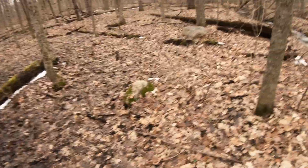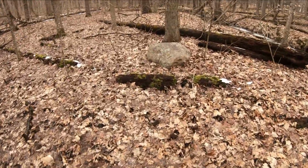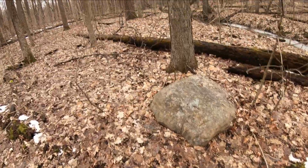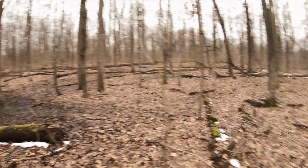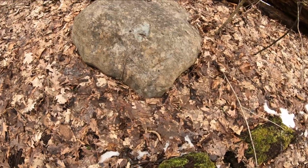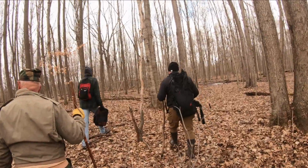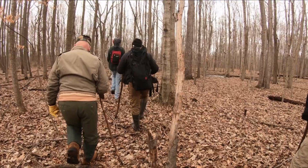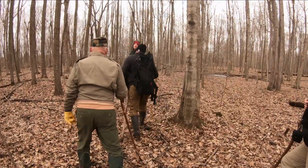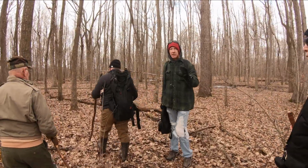Here we got some rocks right here. I always find these interesting, especially when they're just kind of hanging out really in the middle of nowhere. Maybe that's a warning to another Bigfoot. Yeah, I kind of always thought they were just a marker saying, hey, this spot's a good place to rest or something like that. We have 5 great minds here.